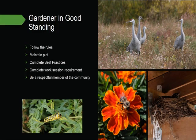To be invited back to the garden next year, it's important to maintain your gardener in good standing status. You can do this by following the rules, maintaining your plot, completing best practices, completing your work session requirement, and being a respectful member of the community. This includes the birds, bugs, and critters we share our garden with.